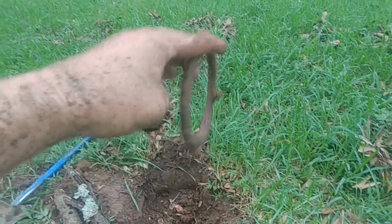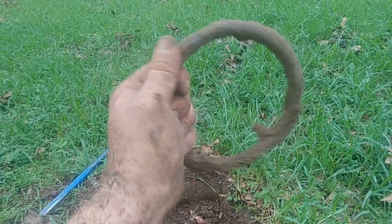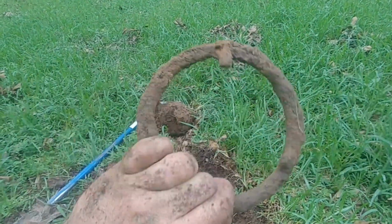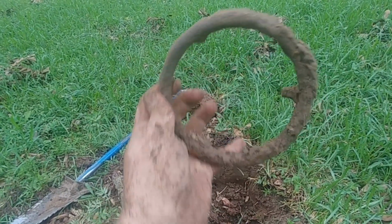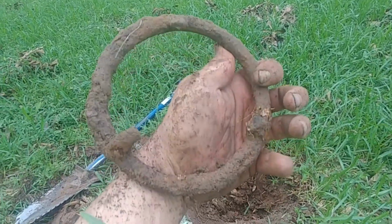I don't know. Could it have attached some kind of steering wheel for a very small tractor? I don't know. I bet some of you know. Let me know if you know. I'd appreciate it. Well, I've been out here about 4.5 hours, and I think I'm about to call it quits.